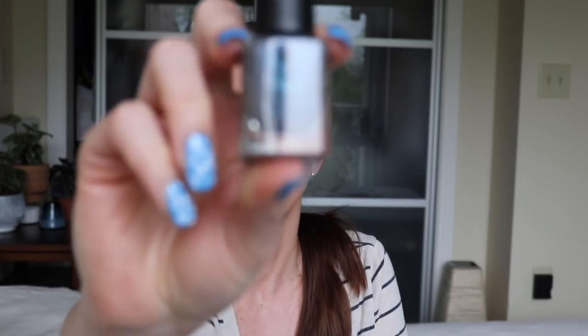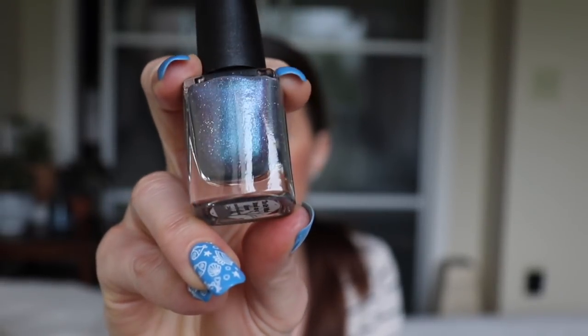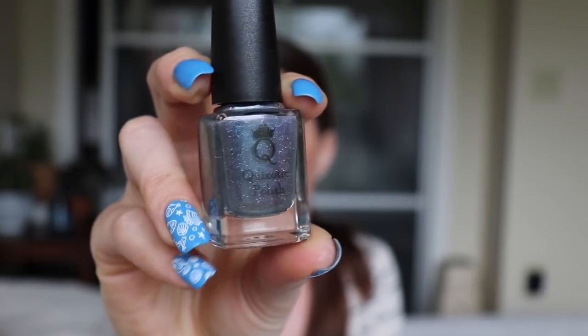And then the last one from the March Polish pickup that I picked up is from Quixotic Polish again, and this is called The Girl Who Stood on a Grave. I've really been enjoying Quixotic Polishes lately, so I wanted to try one more from them. I haven't swatched this one yet either, so I could be slightly wrong, but to me in the bottle this looks like a taupey brownish shade.